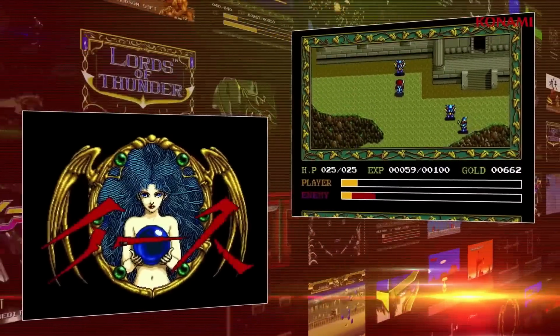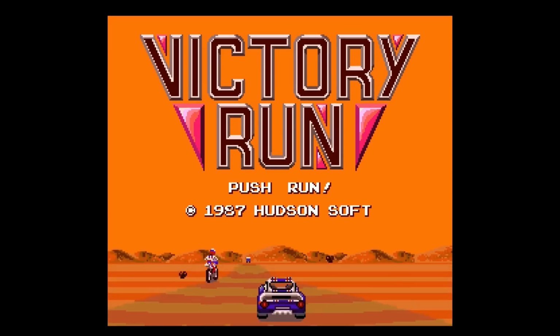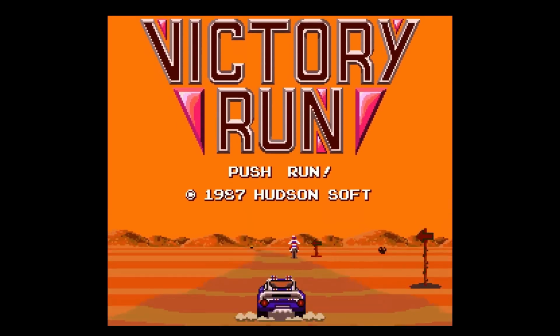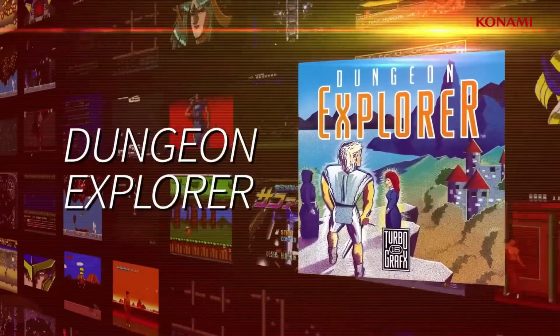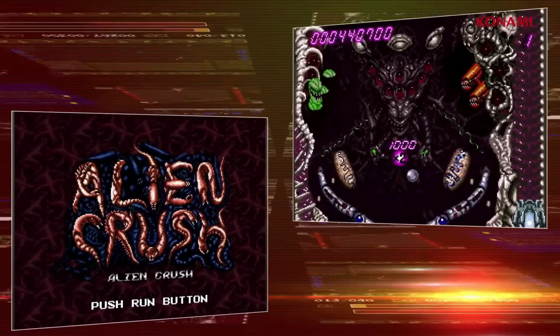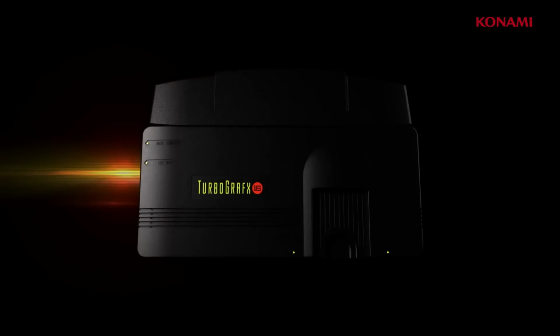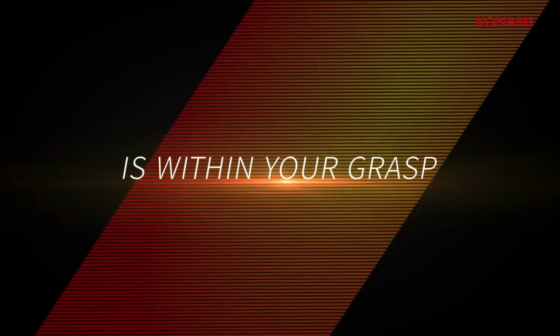This mini console is a love letter to the original TurboGrafx-16, known as the PC Engine in Japan, and it's packed with a whopping 57 games. That's right, folks, we're talking about classics like Bonk's Adventure, Ninja Spirit, and Wise Book 1 and 2. It's literally a retro arcade in your living room without the need for a stack of quarters.